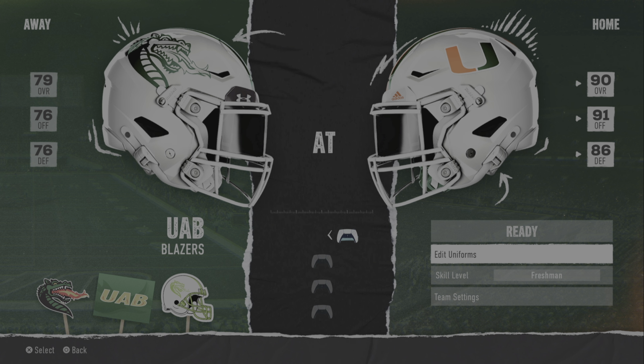Updates to pre-existing uniforms go to SMU, Kent State, New Mexico, Washington State, Ohio State, and Florida Atlantic. And I did not mention one school that got new uniforms, and they are your Miami Hurricanes. The alternate uniforms that they're going to wear this Saturday night against the Florida State Seminoles. And here it is. They have it listed as current second alternate.